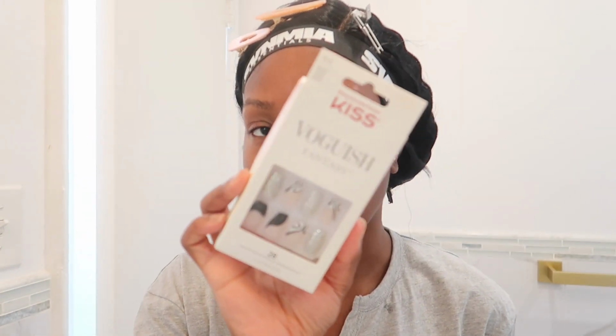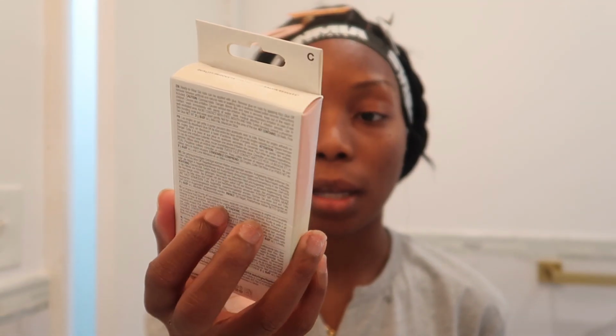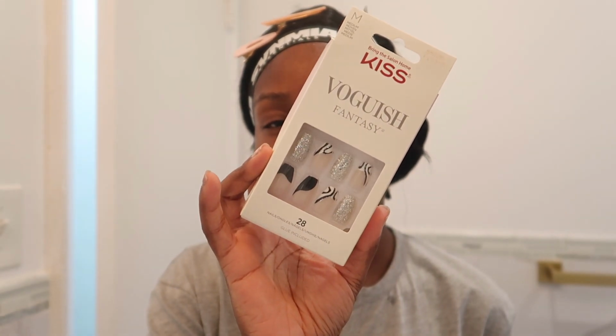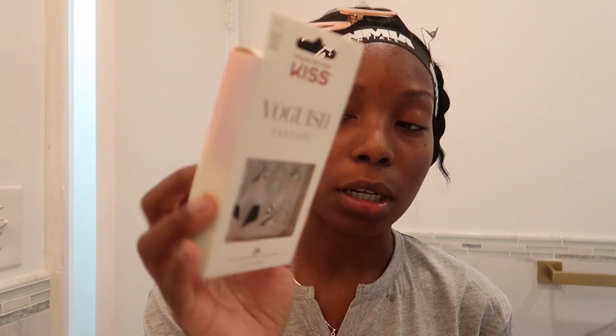This is from Amazon. So, I have this Kiss set, Bogish Fantasy, right? This one has black and white swirl patterns. It also has silver glitter. I don't know how I feel about that glitter nail. I'll probably just disregard it entirely and use another one.